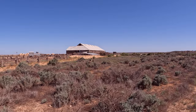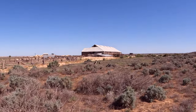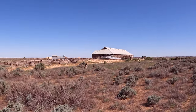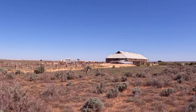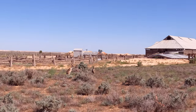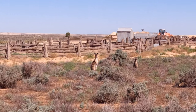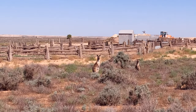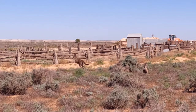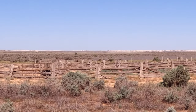There's some kangaroos just there now. Two of them. Wonder if they're the same ones under the tree. They're both looking at us. Look. Isn't it amazing? Look at them. Oh my god. Kangaroo, helping and protecting her young one.